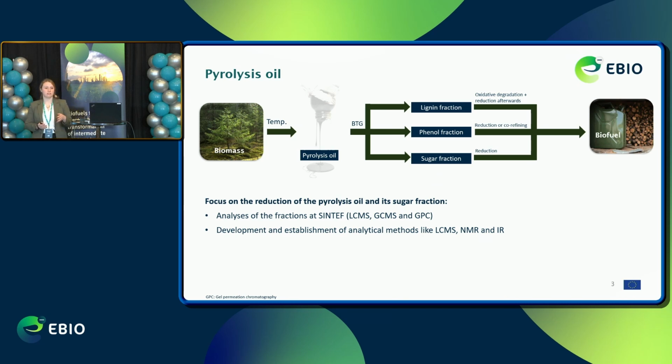You will hear a talk by Robbie, and he will go more into detail, but there are different fractions of the pyrolysis oil. There's a lignin fraction and a sugar fraction. These are the compounds that are more dissolvable in organic solvents, and the sugar fraction is more water soluble. And there are different plans of action how to proceed with these fractions to gain compounds that can be used as biofuels. I'm going to focus on the pyrolysis oil itself and the sugar fraction.